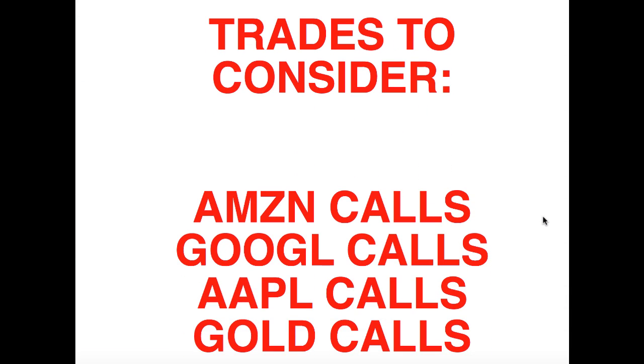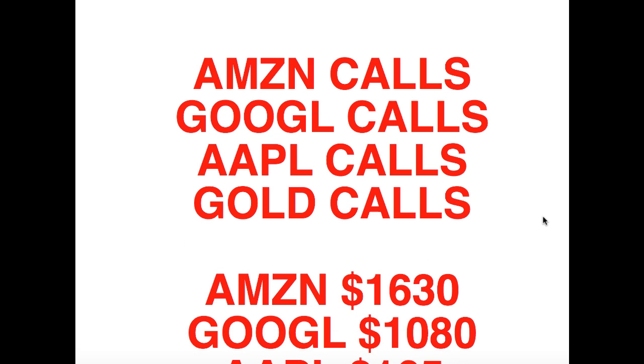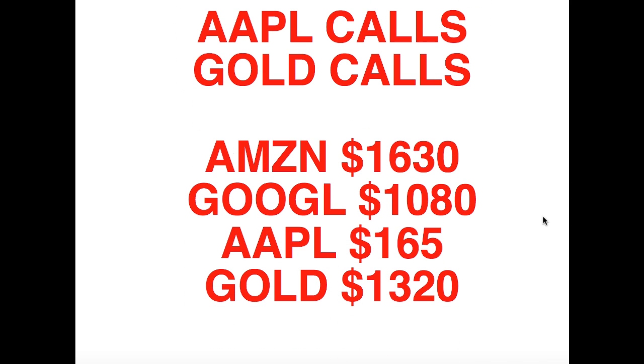Now, trades to consider. The practical application of all this is the following. I would buy Amazon calls, Google calls, Apple calls, and gold calls. Amazon short-term price target 1630, Google 1080, Apple 165, gold 1320. Currently, Amazon is trading in the 1400s, about 1450. Google's trading right at 1000. Apple's trading closer to 150. Gold currently is at 1281.